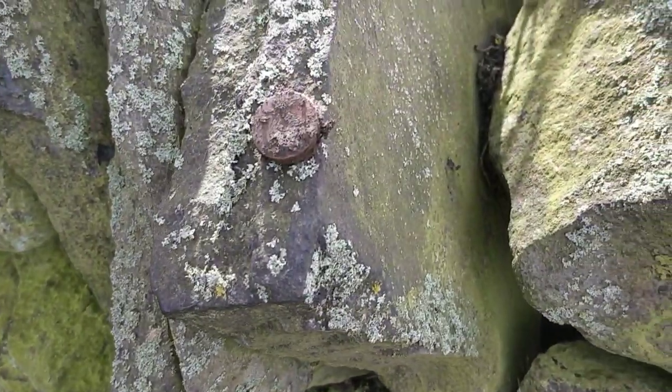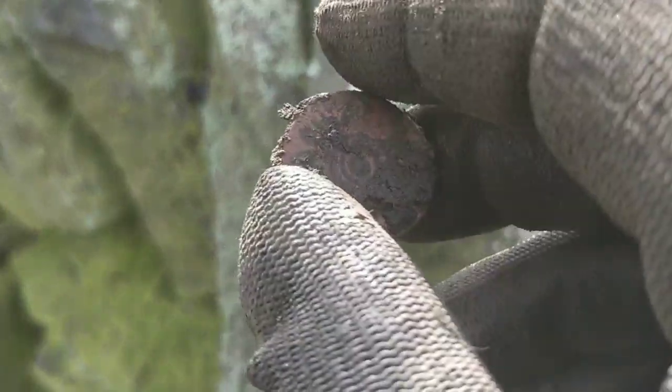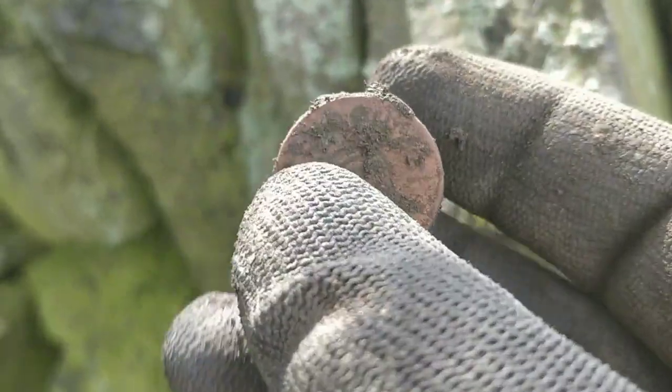Next up, an old shotgun cartridge end. Nothing particularly interesting about that, but it gave a decent signal.